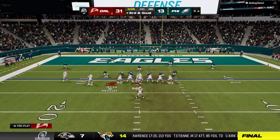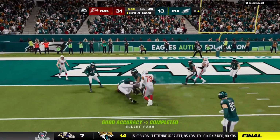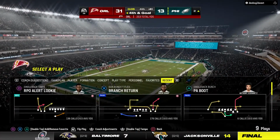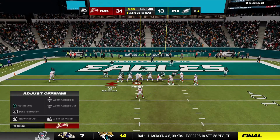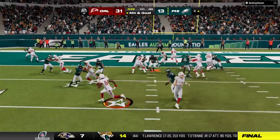Looking left, inside, and he's got a man. That's ball. And the clock will now stop as a timeout is called with 5 seconds left. Nice completion, nice gain. Great tackle. Really good tackle. Kept him in bounds, kept things going. What do you do here? That's the question. Let's see what they do.